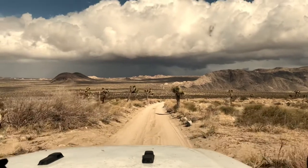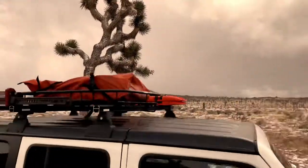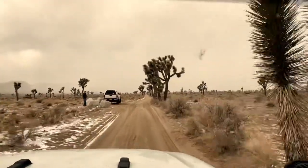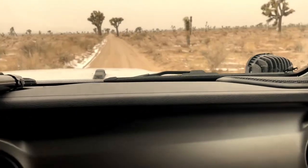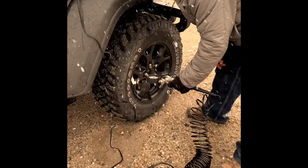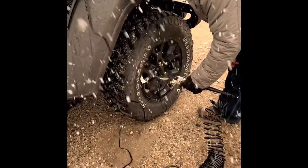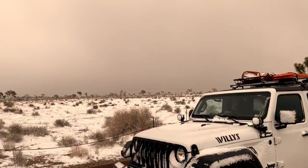We finished up the Geology Road tour and headed over to the Desert Queen Mine Road to continue our trip. It got a lot colder and started snowing, and I wasn't looking forward to putting air back in the tires. Love the sound of that diesel motor.